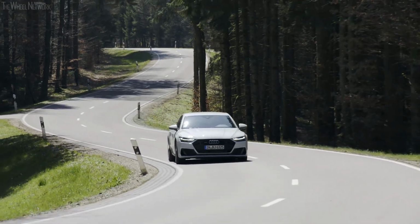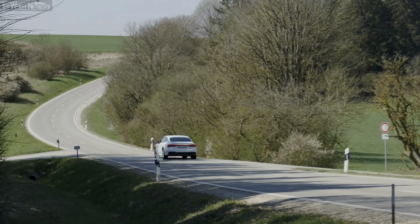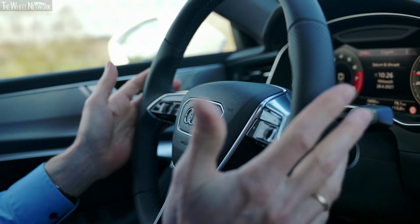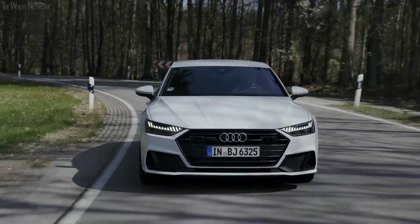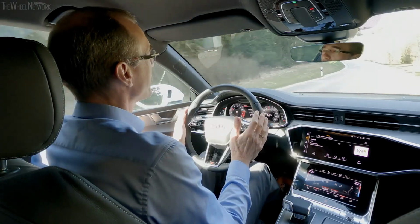I have various interfaces available to me. Brake, accelerator. I can use these to influence acceleration and deceleration, but the thing that is absolutely vital is the steering wheel in my hands. The steering wheel is the most important interface between the driver and the vehicle because it gives me direct feedback from the car. There is a list of 7 characteristics that apply only to steering feel.